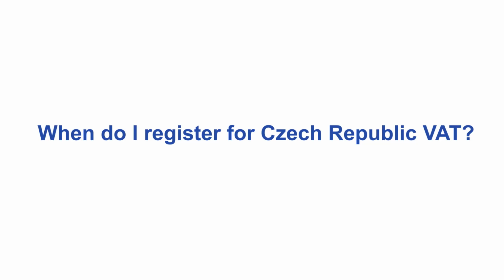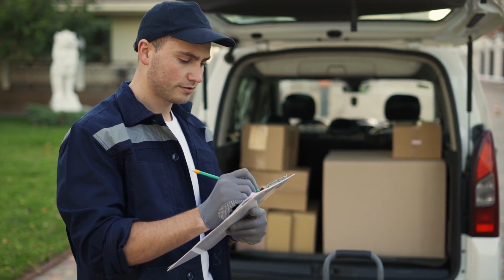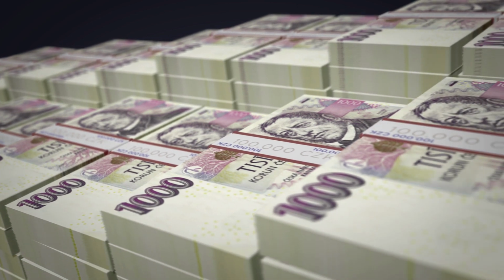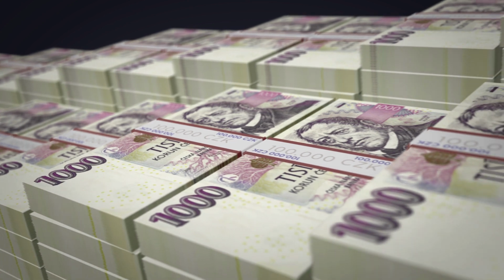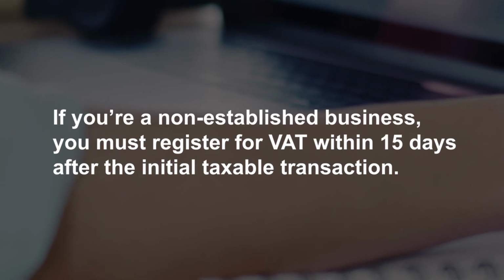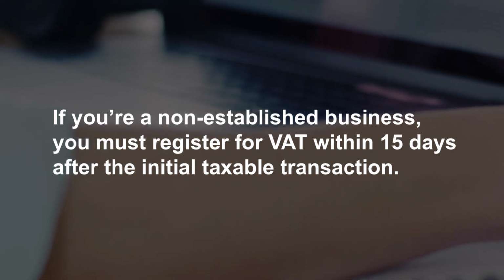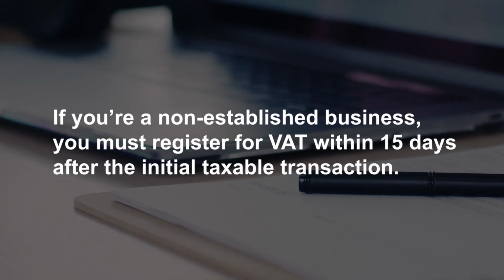Right, the last FAQ is, when do I register for Czech Republic VAT? Ideally, you should identify yourself for VAT before doing business in the country. You may face a fine of up to 500,000 CZK for non-compliance or for not being VAT registered despite engaging in taxable transactions. If you are a non-established business, you must register for VAT within 15 days after the initial taxable transaction.